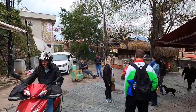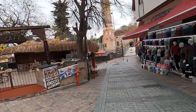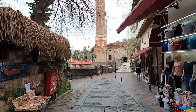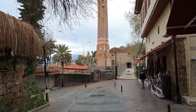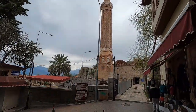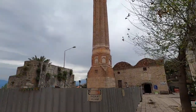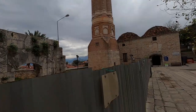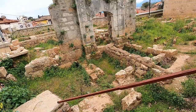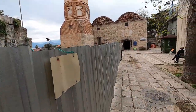Let's see, how do we get to the masjid? There we go, it's right in front of me. So this is also one of the most iconic things to see in Antalya. So beautiful. This minaret is very long. If you ever do come here, check out this minaret. It's famous. So first of all, you can see there's a wall blocking it. I did not notice. If you peek over here, look at this, a little historical site. They blocked it off with the wall. You can't see it if you're just walking.